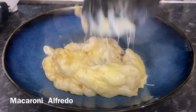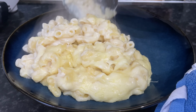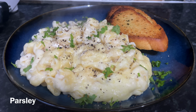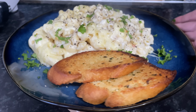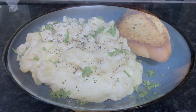And again, I do have a video recipe for this one down below, and it's just lovely and creamy and garlicky and cheesy, perfect with chicken. But like I said, no chicken this time, but it's just tasty on its own, with a couple of slices of garlic bread on the side and a wee bit of parsley as well. Usually if I've got parsley, it does go on absolutely everything. That one was so tasty.